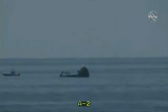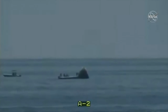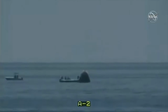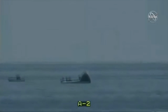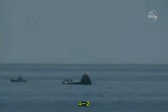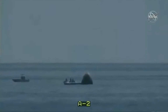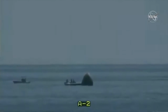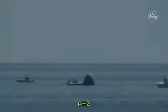And again, right now we're expecting about 20 minutes for the main recovery vessel, the Go Navigator, to reach Dragon. By that point, all the rigging will be affixed, and then they'll be able to use the A-frame hydraulic lift on the back of the vessel to begin to pull Dragon up out of the water. Bob and Doug did report they're seeing the guys climbing around outside their window on the capsule, getting that rigging affixed. Still doing good from all of their reports.